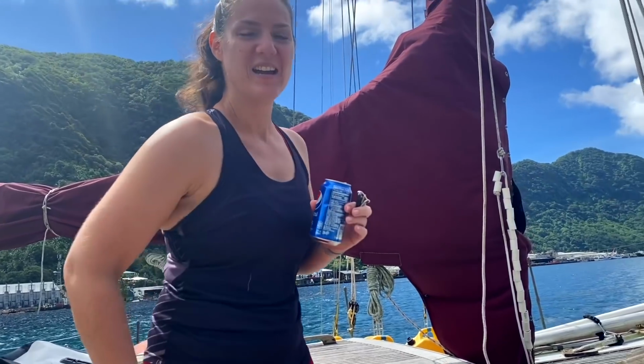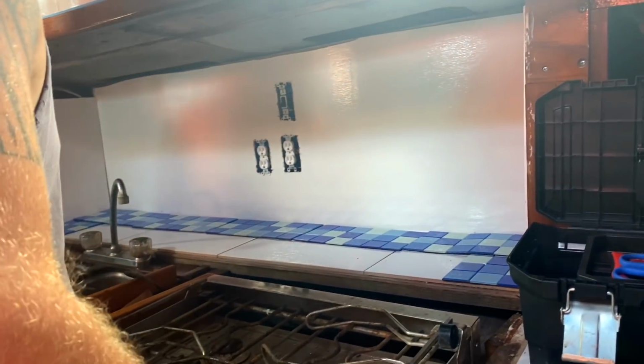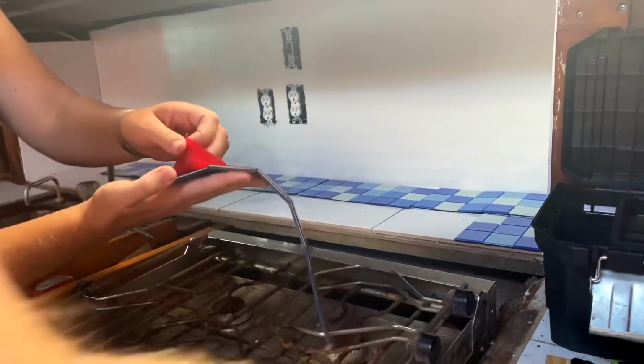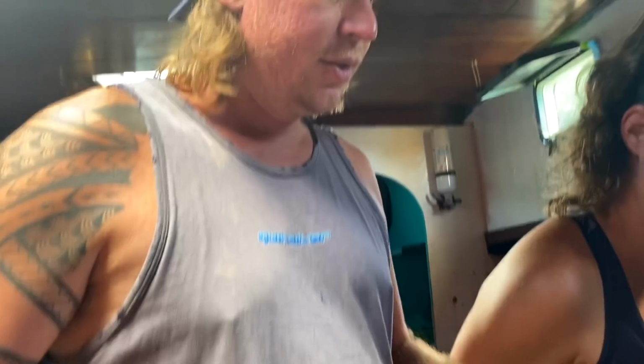Hey, just gonna eat some lunch and then we'll get to work. So I say we do the two sides first because we know exactly where we want those. So point it to me right here real quick. So these tiles already have, they're like self-adhesive. They've got a good sticky back to it.